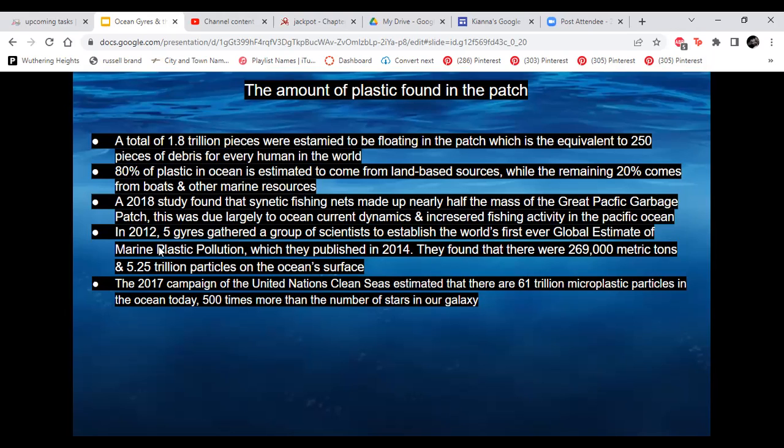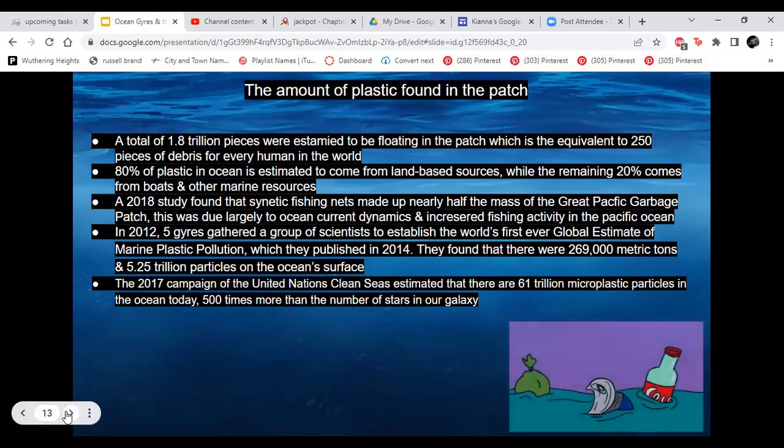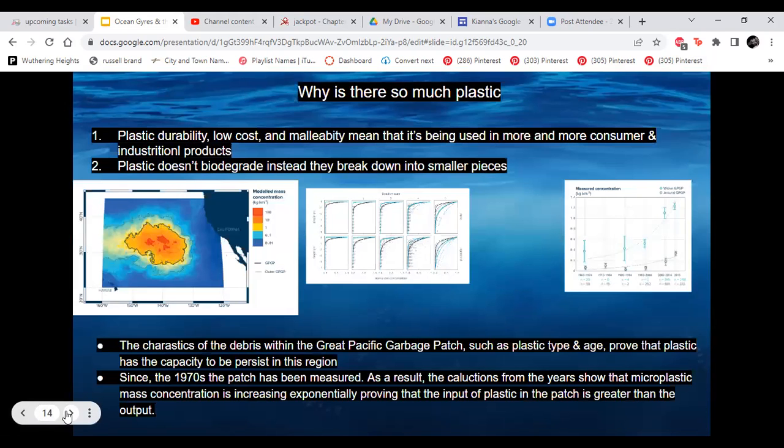And again, there are two reasons why plastic makes up the majority of marine debris. One, which is the next slide. Yeah. So the reason why there's so much plastic, as I was saying, is one, plastic is cheap, which means that it's being used in more and more consumer products. And then again, plastic doesn't biodegrade, instead it breaks down into smaller pieces.